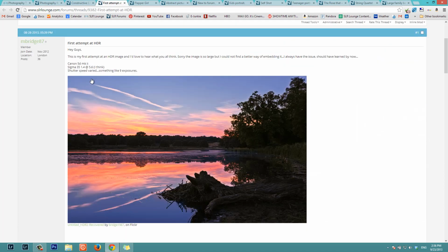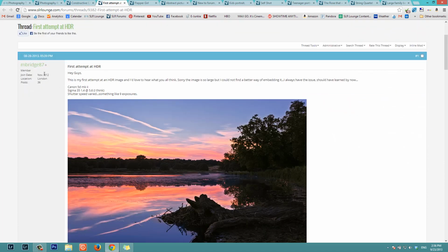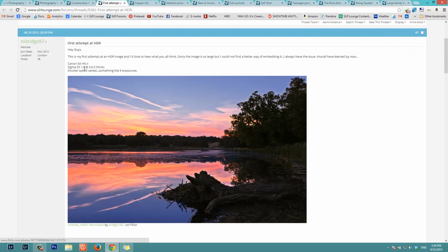Let's get started. We have our first image right here. This was submitted by mbridge87. This is his first attempt at an HDR. It was shot on a Canon 5D Mark II with a Sigma 35 1.4 at 5.6, he thinks, and the shutter speed was varied. It was something like 9 exposures.